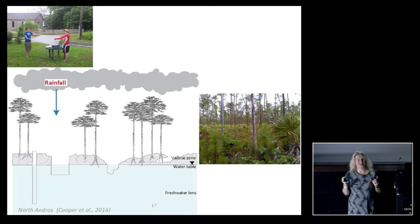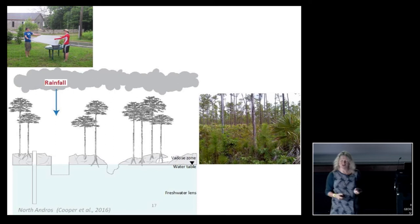Even now, I look out the window and think, oh, it's raining, quick, I need to go out there with my plastic sheet and chase rain. So we've been sampling rainfall. This isn't now in South Andros, this is in North Andros.